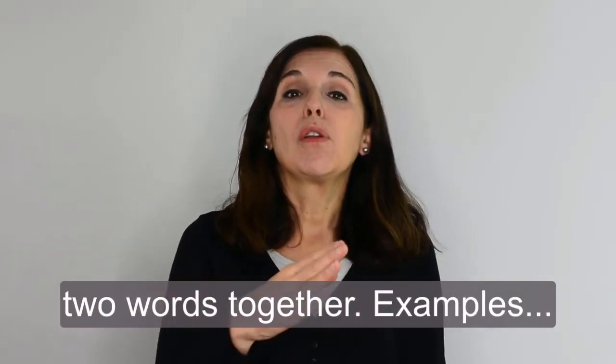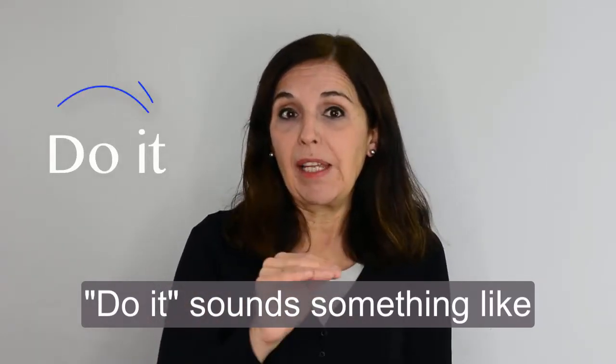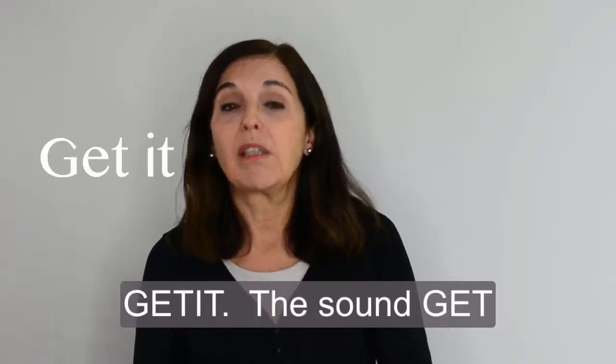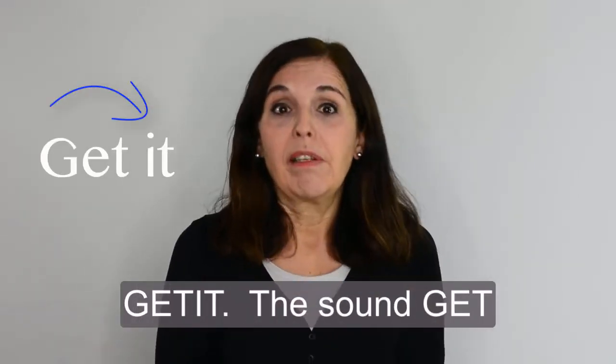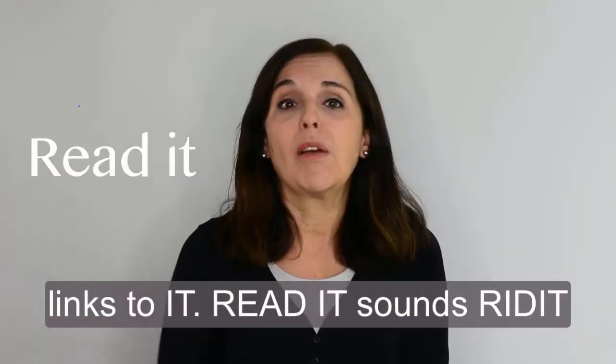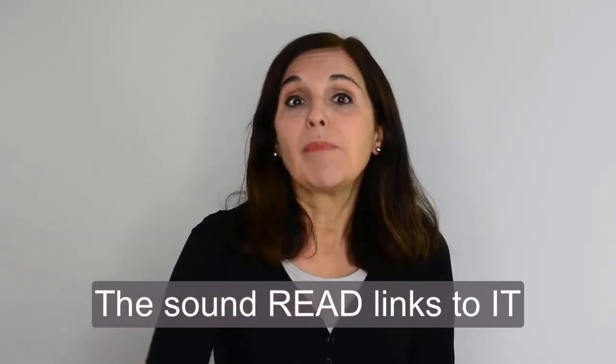Examples. Do it sounds something like "do it." The sound "do" links to "it." Get it. The sound "get" links to "it." Read it sounds "read it." The sound "read" links to "it."